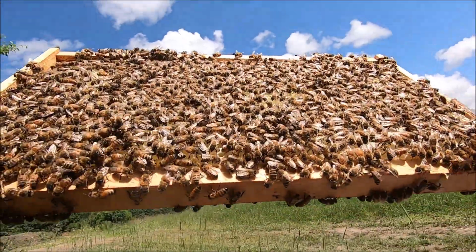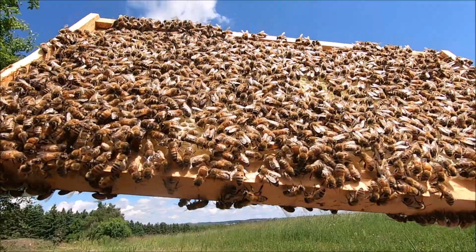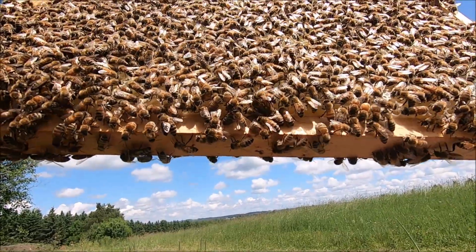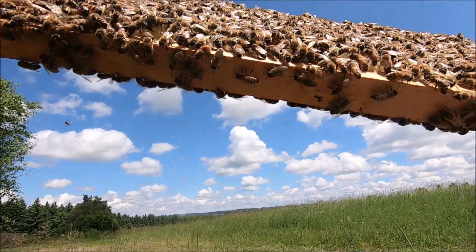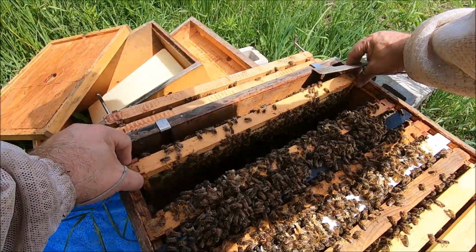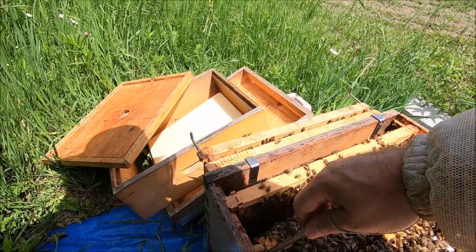Let's check out this side. Wow. Anybody says that bees don't like plastic foundation, that's plastic foundation. It's just being drawn out perfectly. And where's the queen? Where are you, queenie? Okay, don't see her. Let's get this frame back in. I definitely think that this box is going to warrant some expansion very soon.